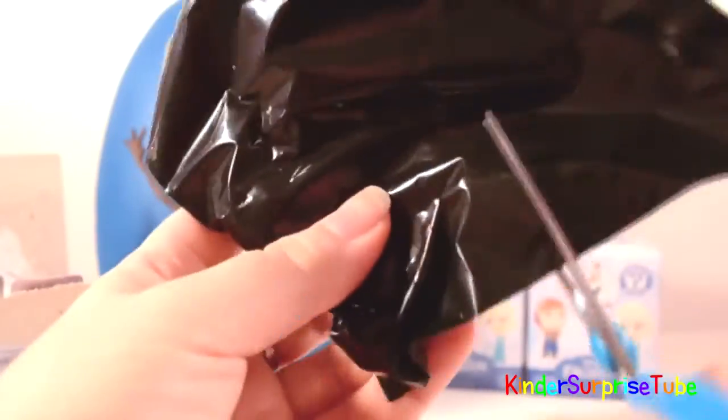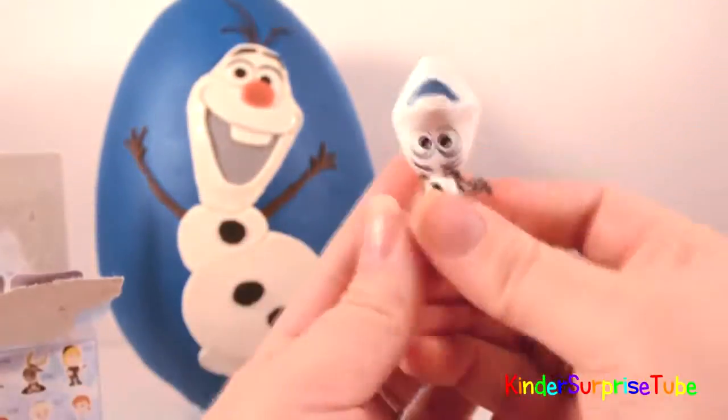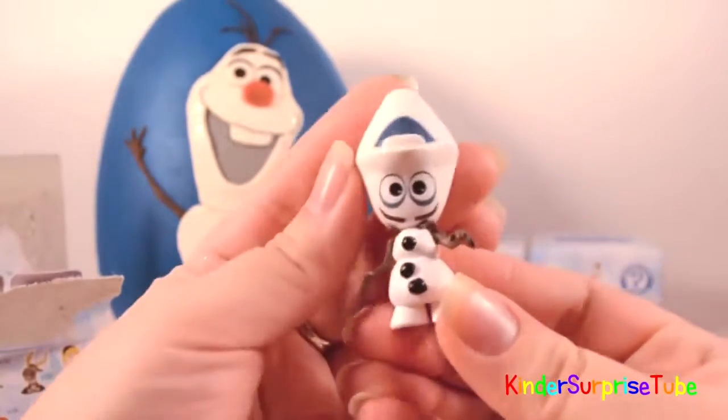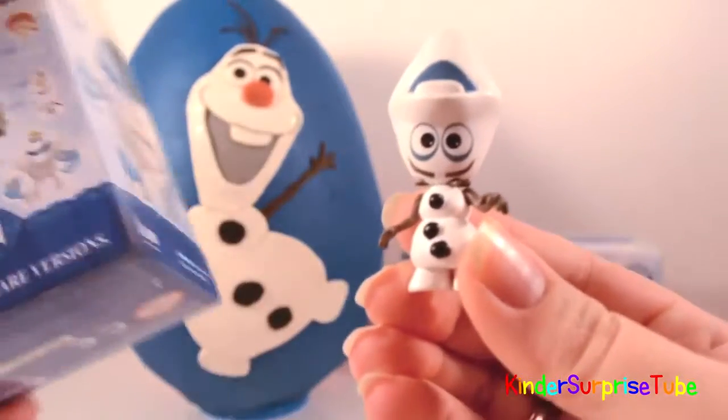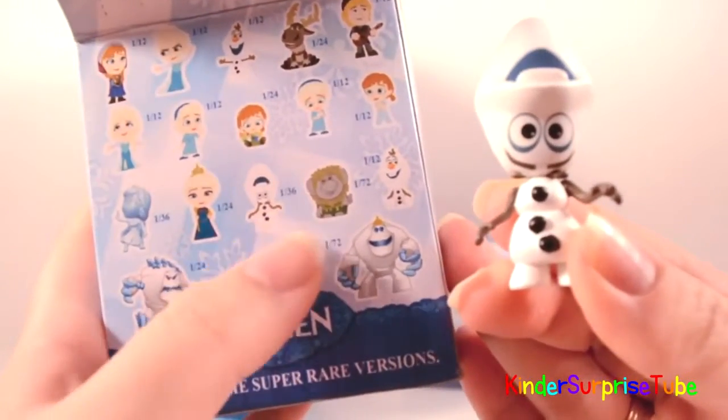And there is something really small inside. It's Olaf with his head turned upside down, and he's pretty rare. The chance to get him is 1 in 36.